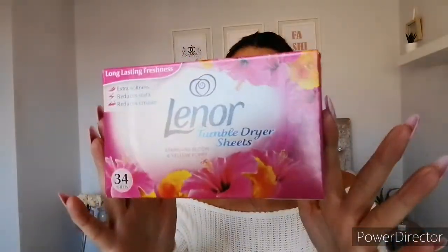And I stocked up on my tumble dryer sheets. I've got the Sparkling Bloom and Yellow Poppy. These are actually £1.99, but honestly, putting these in my tumble dryer makes my whole house smell amazing, and it makes your clothes smell so good. I love the Sparkling Blue fragrance. It's just so nice. I do actually get the other one, which is Spring Awakening, as well, which is also really nice. 34 sheets in here, and obviously you just put them in your tumble dryer.